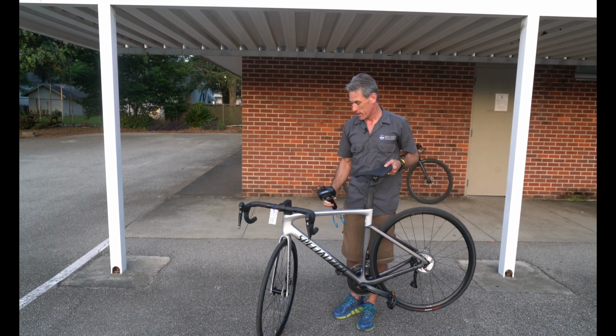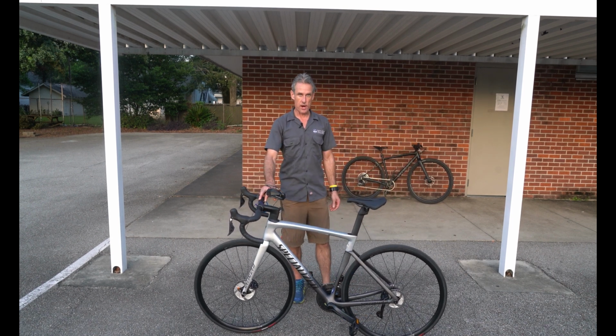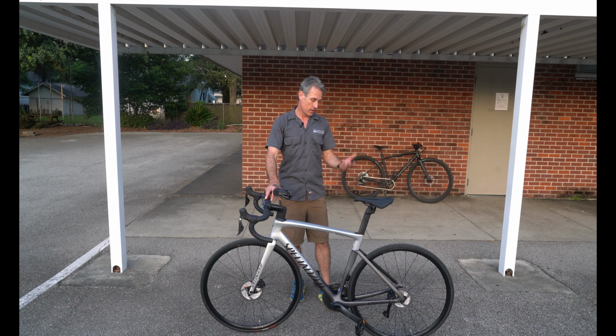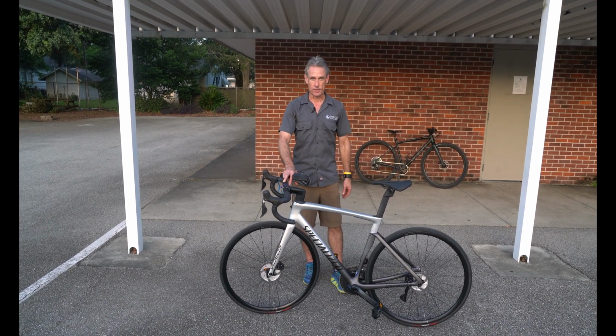You can take this bike as is and feel confident to go race this bike in your local road race and your local crit. Go smash the local group rides. Just have a blast on this bike and don't be scared of it.